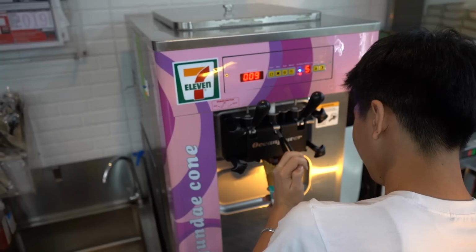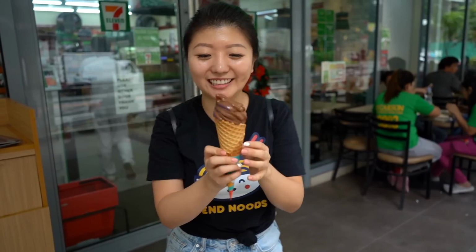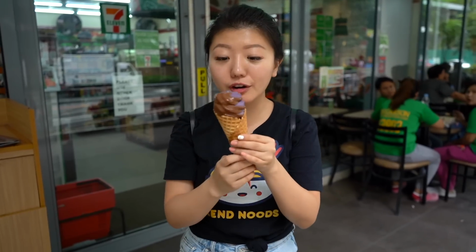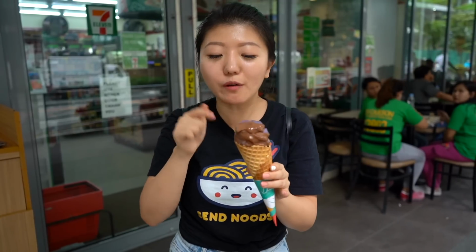So before I go, I had to get their soft serve ice cream. It's melting. And there's chocolate, and I think this is ube flavor? I don't know, I'm just gonna bite into it. Ready? Mm. Oh my God, that is really good. Look at the size of this cone, it's ridiculous, and it's only 15 pesos. Pretty darn good. Mmm. Oh, you know why I like the soft serve? Because it's not so much creamy, it's more the icy type of soft serve.